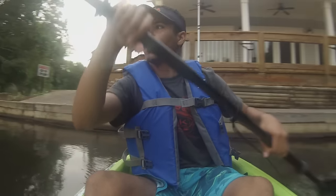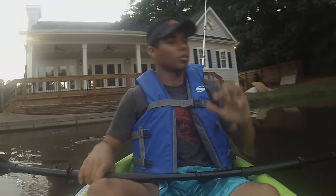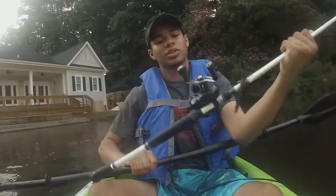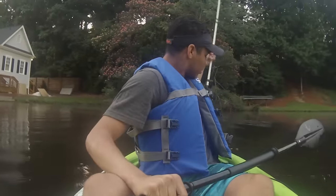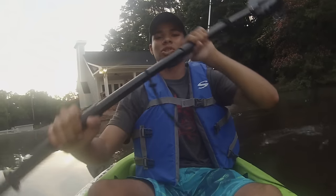Alright guys, today I'm back at my personal best lake. I'm going to be trying to catch some big bass on my brand new reel, this Shimano Scorpion 70 HG. It's brand new, just came out. I got it from Japan Tackle. It took like 7 days to ship to get here.